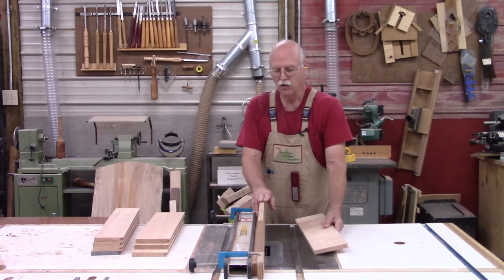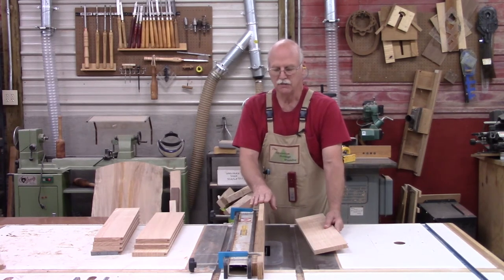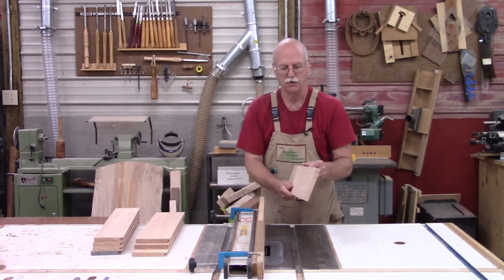And now I've installed a sacrificial fence, put a couple extra chippers in so the dado blade is buried into the sacrificial fence. And now I've adjusted the height, and now what I'm going to do is cut a tongue on the other side of the board from the groove.